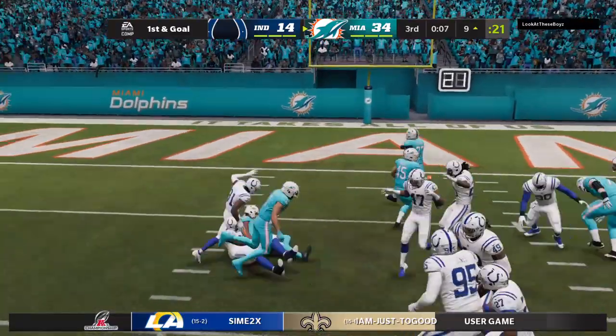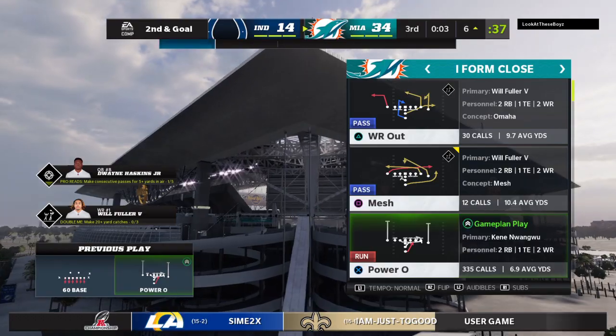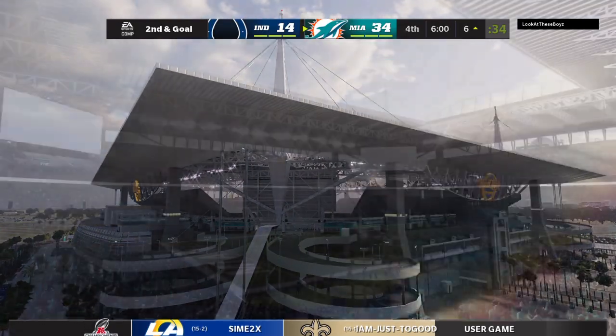And he'll give it here to his running back. And he'll be stopped just outside the 5 at the 6. He'll get 2 out of that run, and it's going to bring up a 2nd and goal.